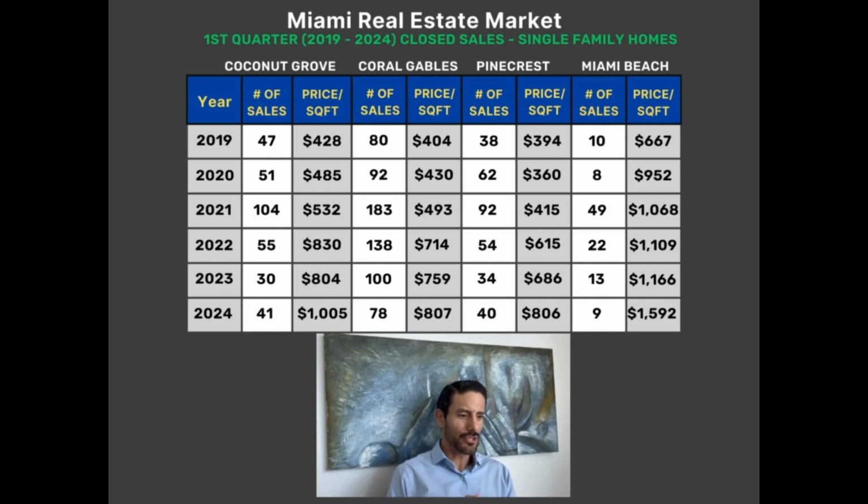And then Miami Beach had 9 sales in this first quarter versus 13 last year. But if you go back to the previous year's data, we look at 10. So what we can gather just from seeing this is that the number of sales, even though it was higher in Coconut Grove, it was actually lower in all other segments that we have here for the single family homes.